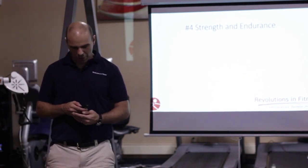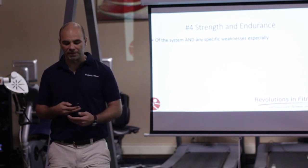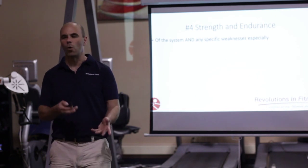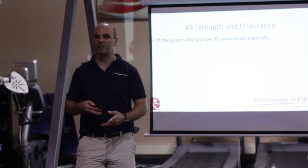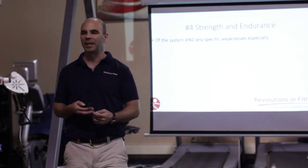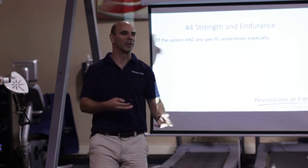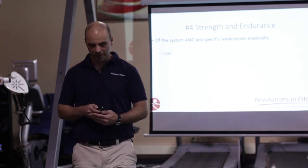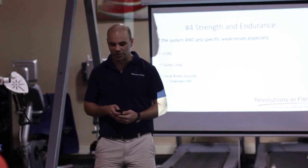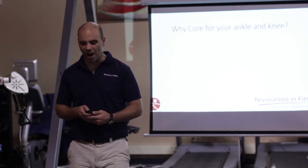Okay, so how do we get strength endurance? We make sure that we do system-specific training, especially around your weakness. Whether that's your weaknesses in your glute, your core, your foot, make sure we identify that specific weak spot and train it specifically, because the body is amazing at compensating. It will figure out how to get around your weak core. It'll figure out how to get around your weak foot, whatever that is. So whether that's core strength or glute hip strength or the local knee muscles, especially the inside quad, whatever that strength needs to be, just figure it out.